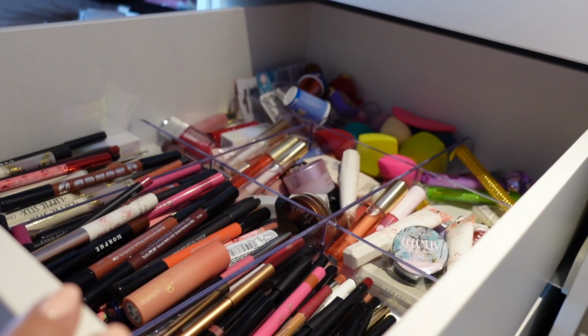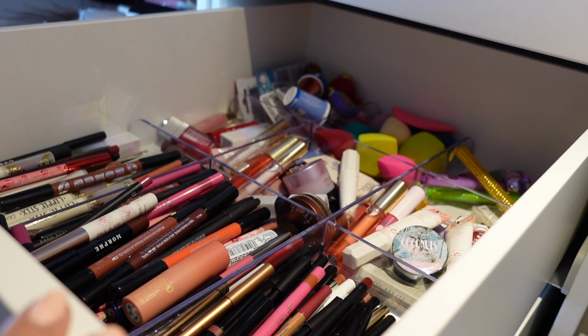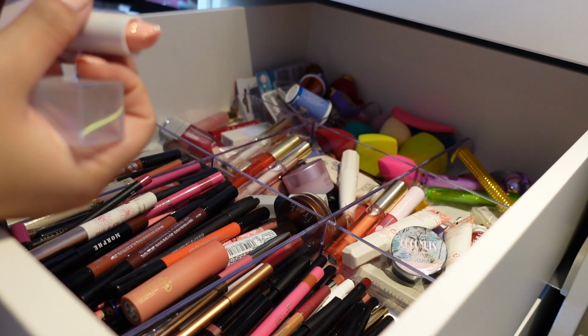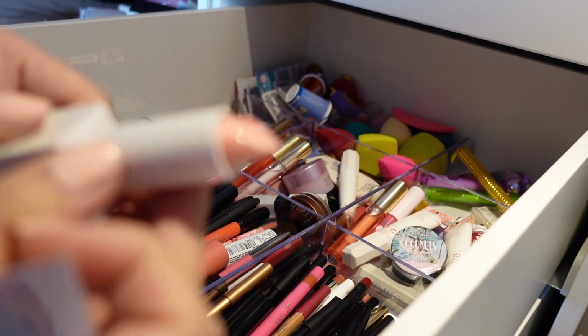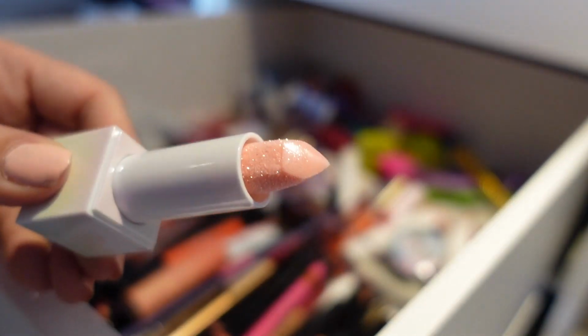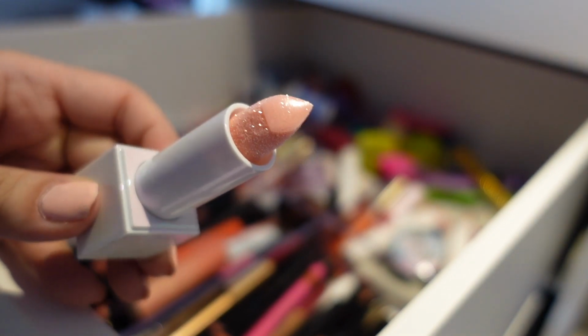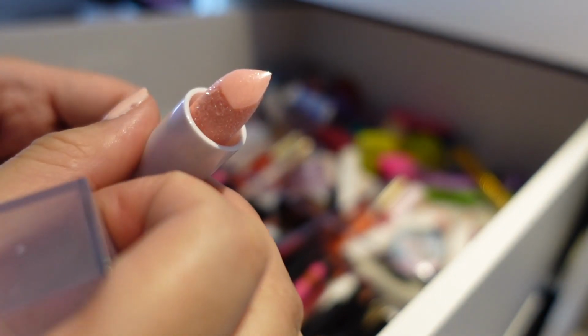Oh, I feel like the majority of these lip liners are going to be going, so I will be going through my lip liners quite quickly. Okay, for the sake of Huda Beauty, because of how lovely she is, I will keep one glittery diamond lip balm, even though I think they are so pointless. I'm sorry, guys.